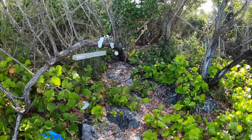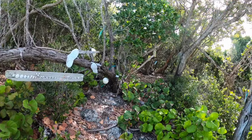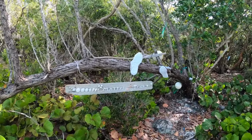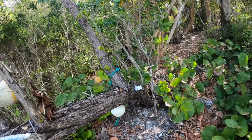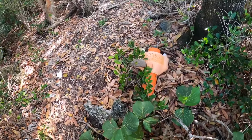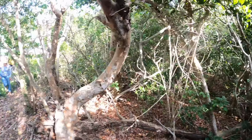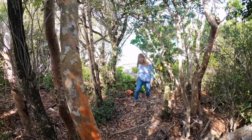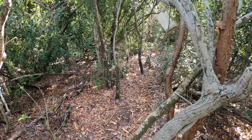We're gonna take Matty's track. I'm on my way. Lizzie's smart, she's gonna let me clear all the spider webs. Tall man first.